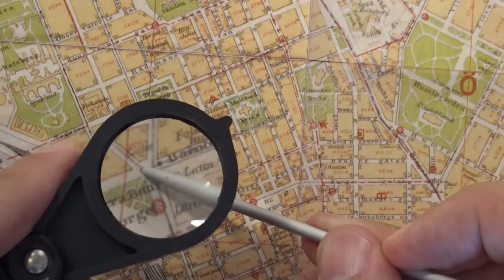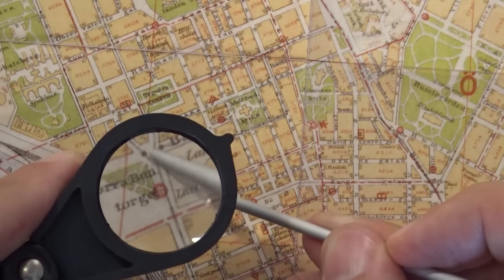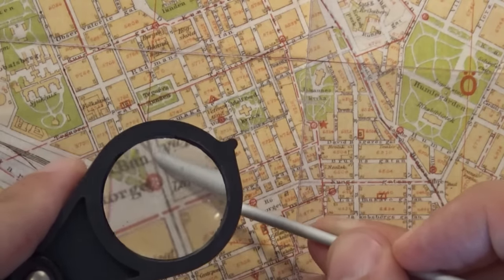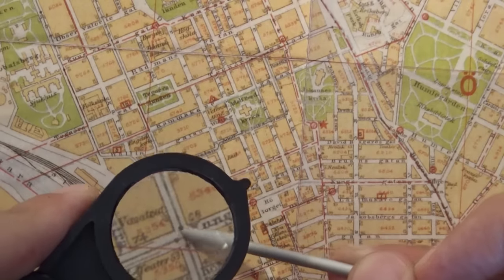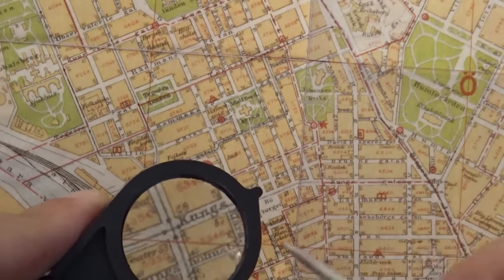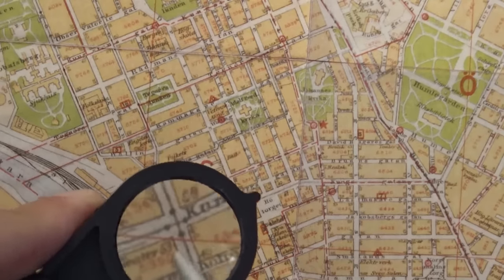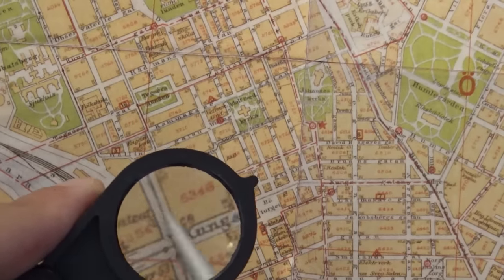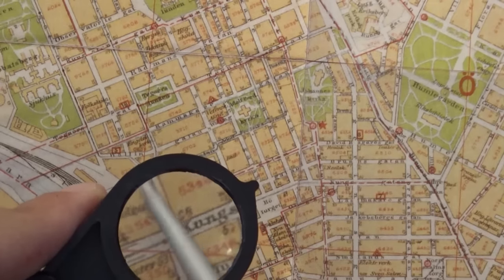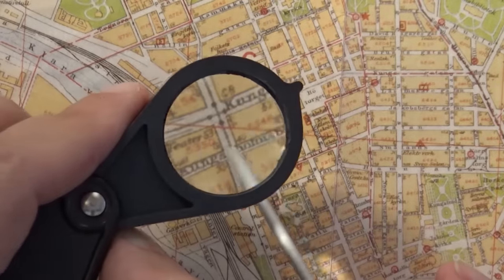Here's the next dot on this map, by this square, Norrabantorget, where they meet other lines here. Then there's a stop at this crossing where Vasagatan, this street, meets Kungsgatan. So there are two of the main streets in Stockholm meeting here. So it's a big crossing.